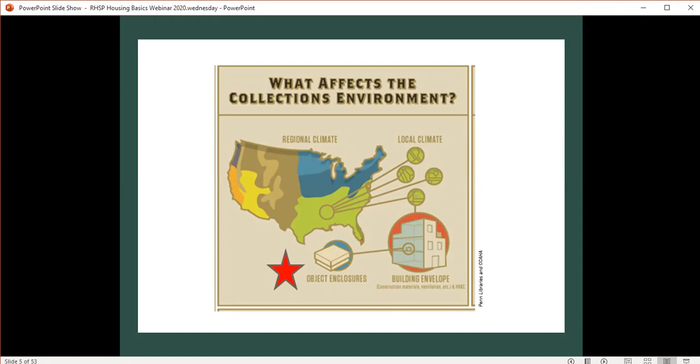2015 to illustrate the layers of conditions that an artifact is subject to in its surroundings, from the item level to the regional scale. The object enclosure surrounds the artifact. Then the object enclosure is nestled like a matryoshka doll within the building envelope, then subject to the local climate and regional climate, and I would even argue on a global scale to the conditions of climate change. The object enclosure touches the artifact too, so it has immediate impact at the micro level.